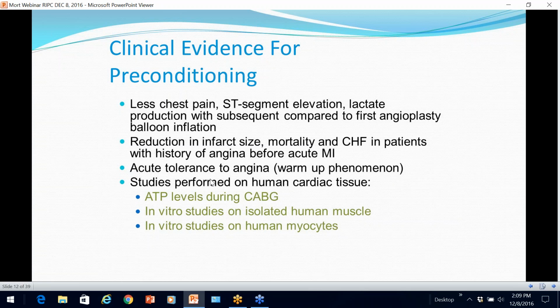There have also been studies performed on human cardiac tissue showing preconditioning-like phenomena, looking at ATP levels during CABG, and in vitro studies on isolated human muscle and in vitro studies on human myocytes, which have mimicked preconditioning and shown a benefit in those in vitro experiments.